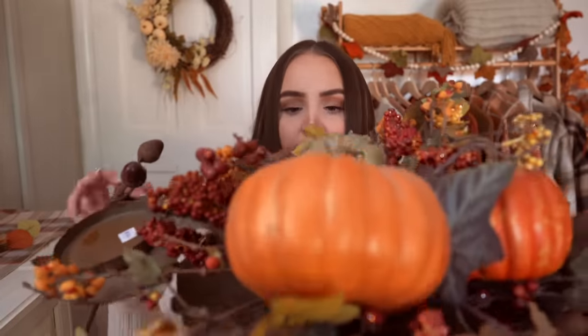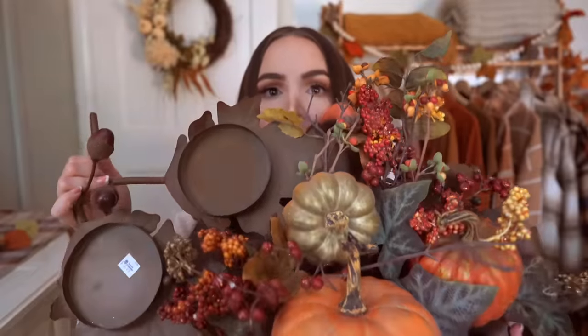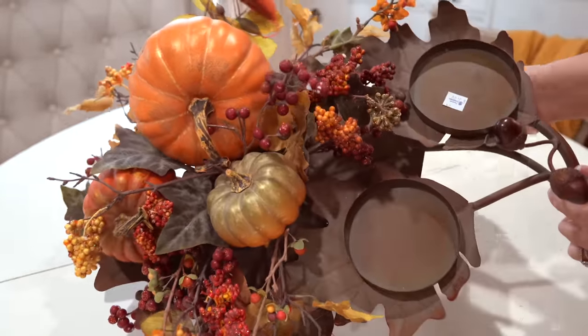Before we leave, I wanted to show you guys a few fall pieces that I did find. Don't hate me, but I wanted to show you guys in this video because where else would I show you? Look at this. This is ginormous. Okay, it's a giant leaf. I'm gonna show you guys a better angle of this, but it has two candle holders right here. Big enough to fit a leaves candle from Bath & Body Works. And it just has a ton of beautiful stems and pumpkins. And for $3, I feel like that was definitely worth it.